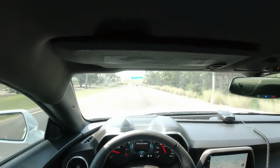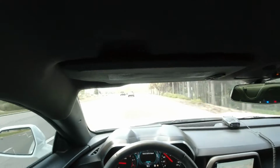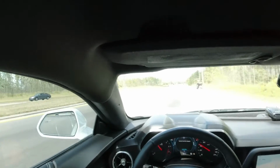I found that launch control is a little too conservative. It doesn't want to spin the tires. It tries to save your tires, basically. With me driving, I can definitely get it to 60 faster using manual mode with traction control off. But I do burn a little bit more rubber, which is fine for me.